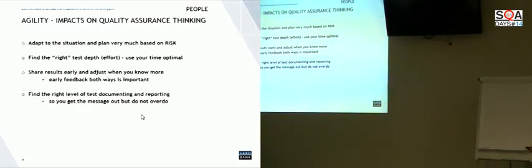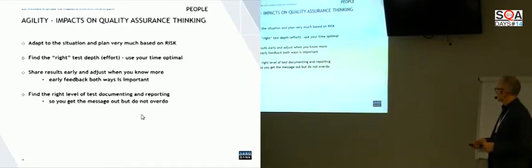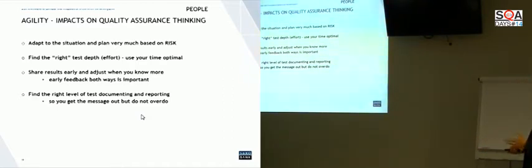That also means that you need to share the results very early. It could be that you are doing some testing and you're already finding some problems, and it's very important that you start to report this very early. You don't wait until you have done everything, because it's very important that your feedback comes early. And you need the right level of documentation and reporting, so you get the message out, but don't overdo anything. There's no time for it. It's more important that you do your testing, get the result out, and maybe go to the guy directly and explain what the matter is.